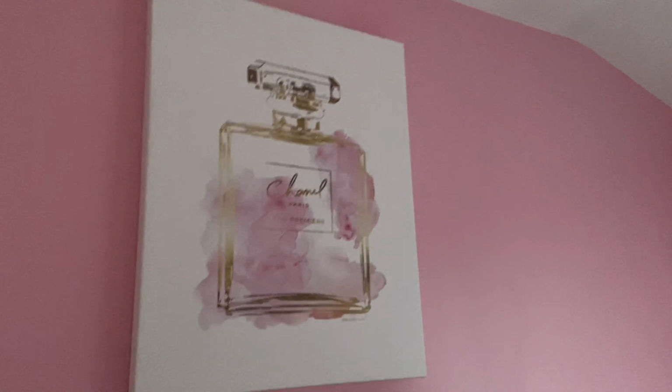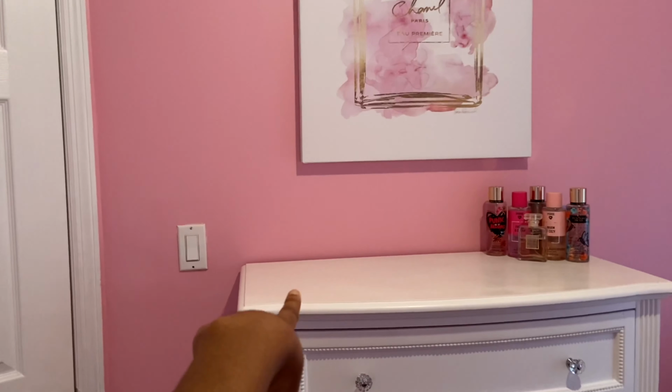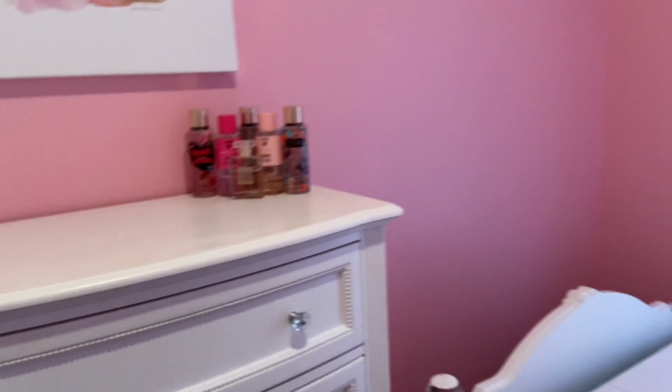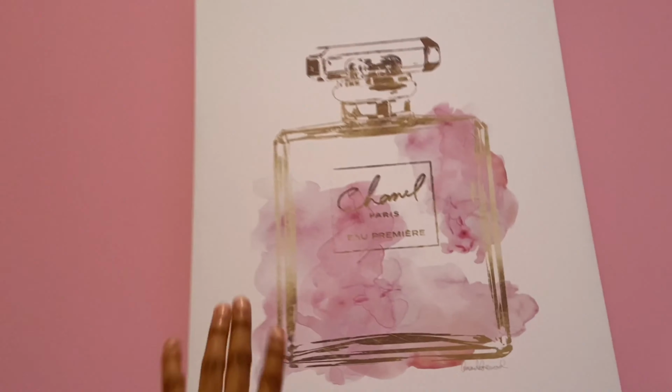Okay, guys. I don't have no light. Let me turn on my lights. It's gonna be yellow, but it's whatever. So I just put this up, and I actually cleared out everything on this. Like, I didn't want nothing. Literally didn't want anything on this. Just that. And I got this Chanel picture. Oh my gosh, it's so cute.